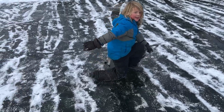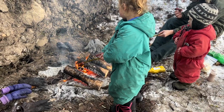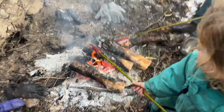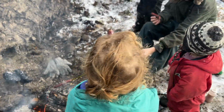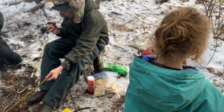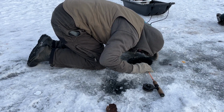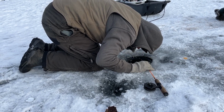Roasting a hot dog for you? What's in there right now, I think? It needs a bit more. I have more. Okay, it's going to be still cold. You guys stop walking around. Oh, he touched him with his nose.